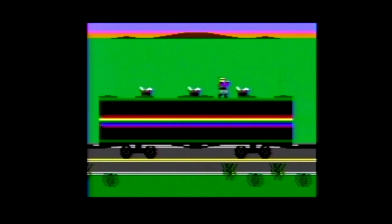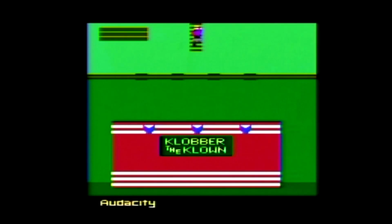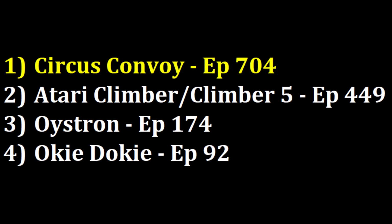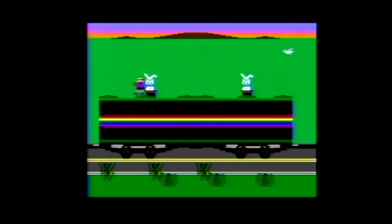So where am I going to rank Circus Convoy? Well, first of all, let me say that I rank modern releases separately from games that came out during the system's retail life. But if I did combine those rankings, this would easily be in my top 5. But as far as my current short list of modern releases go, Circus Convoy is driving straight to the top and might be staying there for a very long time. Circus Convoy is simply one of the best games to ever come out for the Atari 2600. But that's just what I think.